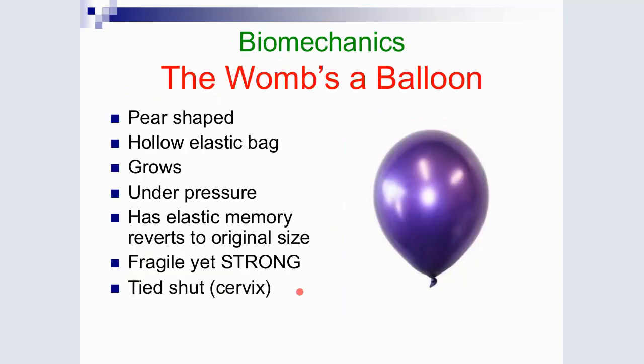Right, the biomechanics. The womb's a balloon. My new model is easy to explain because there's an everyday object that is a near perfect analogy to the uterus. The properties of a party balloon depend entirely upon its shape, its strength, and the material it's made of. It's pear-shaped. A hollow elastic bag, which grows, is under pressure, has elastic memory, and reverts nearly to its original size when popped. Fragile, yet strong. Tied shut up the cervix.